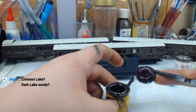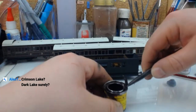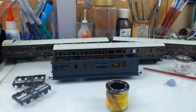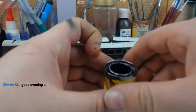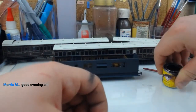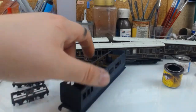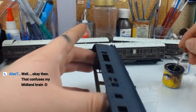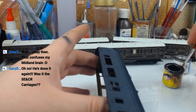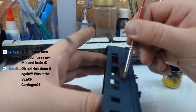Well, I wouldn't call it crimson, personally. But the bottle is genuinely labelled SE&CR Coach Crimson. If you can see it underneath that paint spill there. Good evening, Thomas. How are you this evening? I hope you are well. Okay, that confuses my Midland brain. Yeah, I'm not surprised it confuses your Midland brain. Because of all the things it is, crimson it ain't.